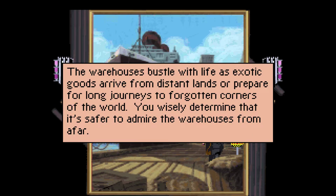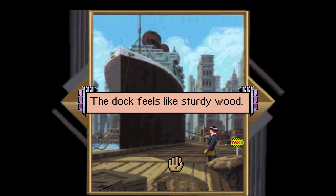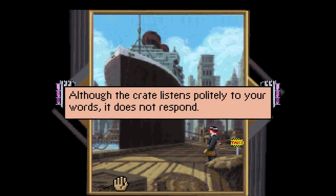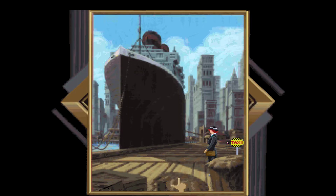The warehouses bustle with life as exotic goods arrive from distant lands or prepare for long journeys to forgotten corners of the world. You wisely determine that it's safer to admire the warehouses from afar. The 12th Street docks, the throbbing heart of the city's shipping industry. The dock feels like sturdy wood. According to the label, this crate was formerly filled with grapes from Egypt. The empty crate makes a hollow sound when you touch it. Although the crate listens politely to your words, it does not respond. Dock pilings. Clearly the longshoremen here take pride in their surroundings and keep the entire dock scrubbed clean. Watch out for splinters.